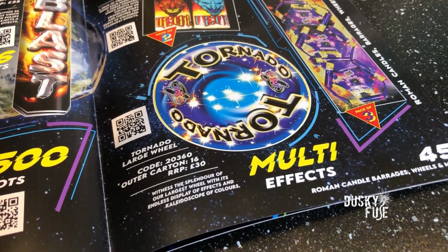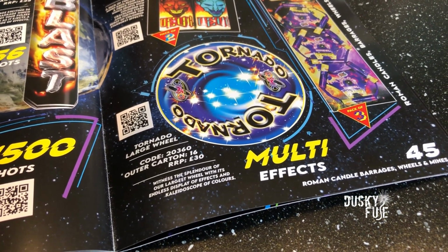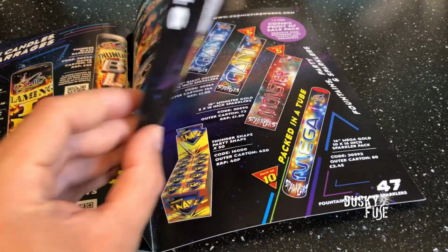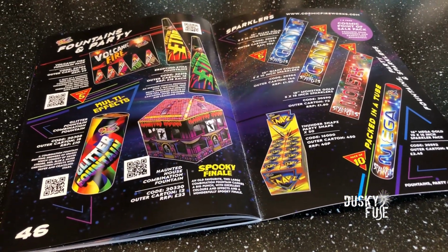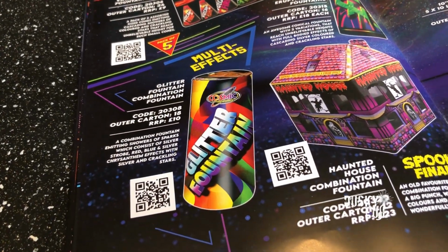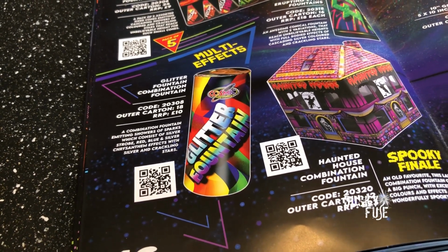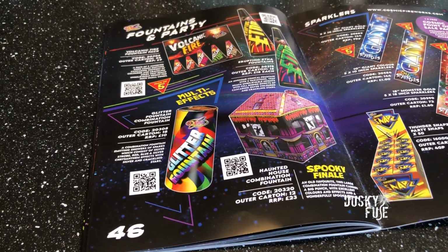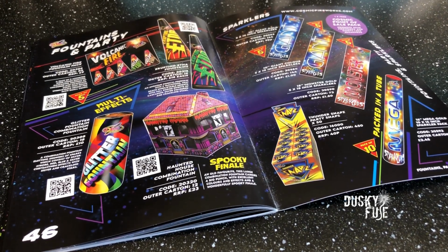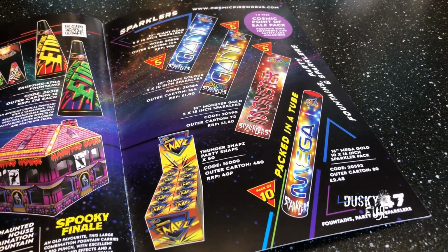Interestingly, on page 45, the Tornado Wheel sees a £6 rise in cost, and this 25% inflation ranks it amongst the most heavily hit products. So as we turn the last page, the fountains see very minor price changes, and Glitter Fountain not only sees a change of label design, but is in fact £2 less expensive than last year's equivalent. That said, this is the only firework to actually drop in price this season, and I would be very interested to see if there have been changes to either the net explosive content or the factory of production.